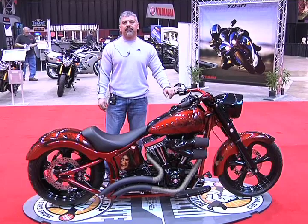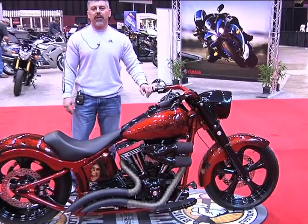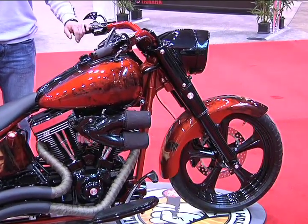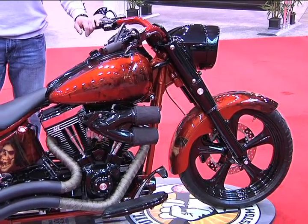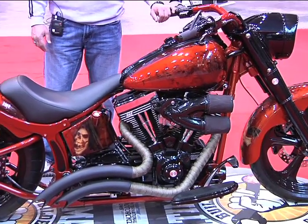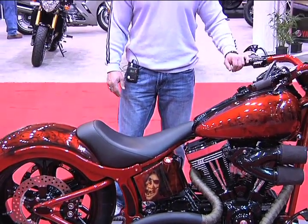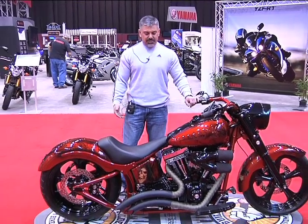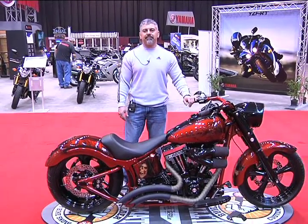What was your vision for the bike? I just wanted something that was reliable, that I could ride every day and still have that kind of wow factor. How many miles do you have on the bike? I have about 44,000 miles on this bike. So obviously this is not just a trailered show bike. No, not by no means. I ride it every day. What was your inspiration on this? I really didn't have any inspiration, I guess. It was just something I always wanted to do.